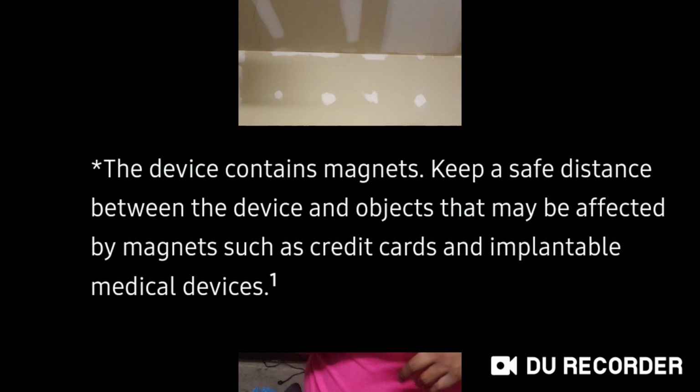So they do say to not use it if you have medical conditions, or to not have it around magnetically sensitive things like your credit cards. Ladies, you're going to want to think about this, especially for your purses. Men, we got pockets, wallets in the back, phones in the front. We're okay with that. So let's get into some of these specs.